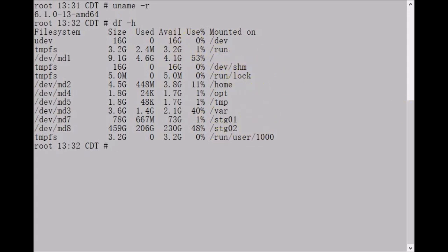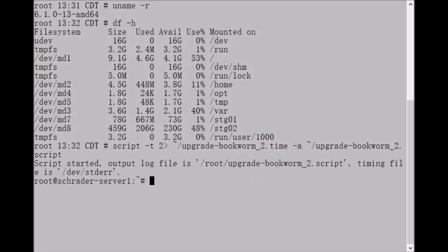No issues there. All right, so the next thing I'm going to do is record another transcript because the reboot interrupted my last one. So I'm going to run the script command again, and I'll put that timing information in a new file called upgrade_bookworm_2.time, and then we're going to append all of the commands and output to a file with the same name, except 2 instead of 1. Okay. So that is looking good. All right, so now we're ready to do the rest of the upgrade.